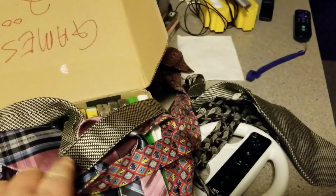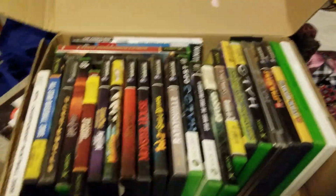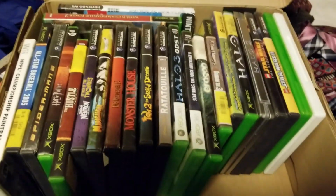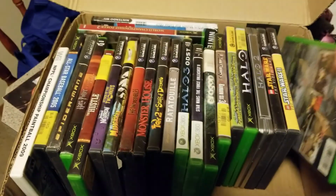First of all, I owe the Game Box Funding wallet $2 because I bought some ties for work. Put those over there. I really need to remember to bring some cash. It's not just for game hunting when I go garage selling. So there they are. But here we are, just a mix of stuff. I'm not even 100% sure what's all in here.